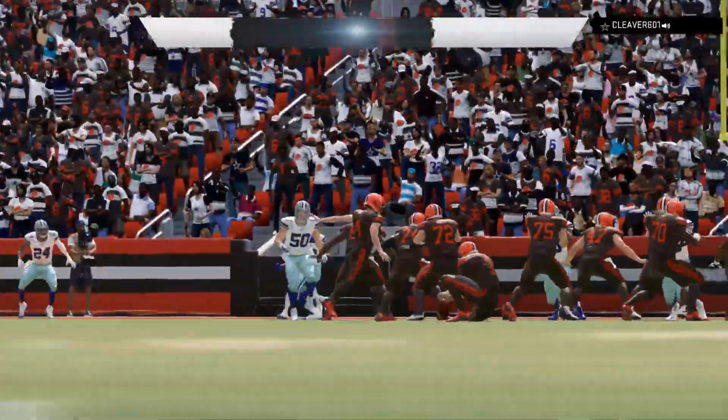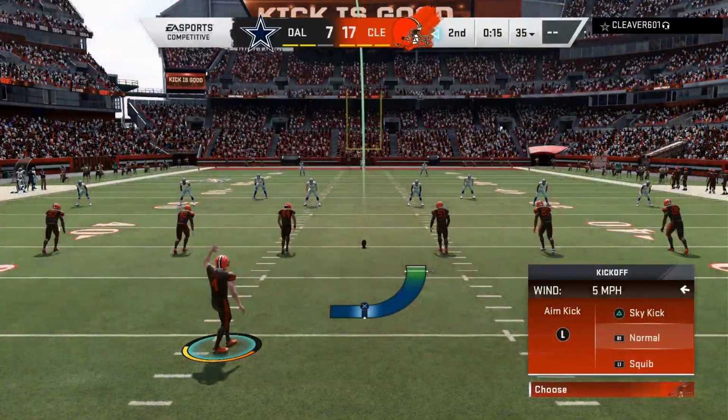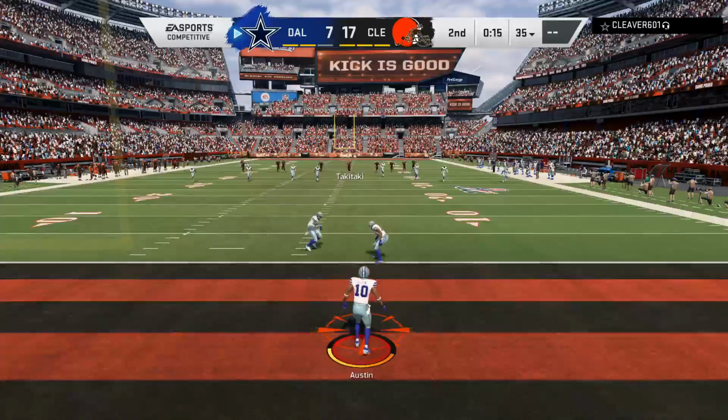Seibert able to knock this one through. And they will move up by 10 now, 17-7. Still a little bit of time left here in the 2nd quarter, but they do get 3 before the half and expand that lead. And they have to be happy about that.